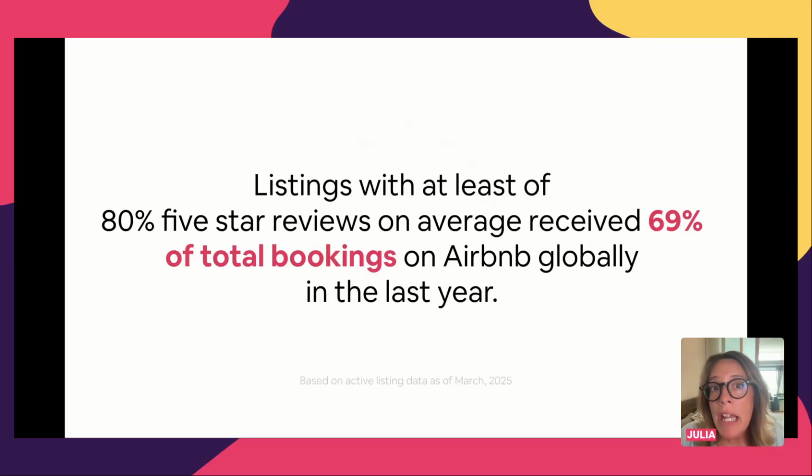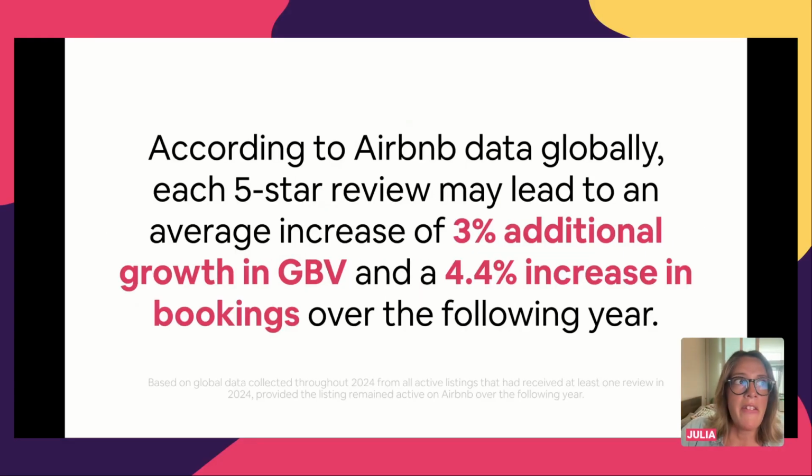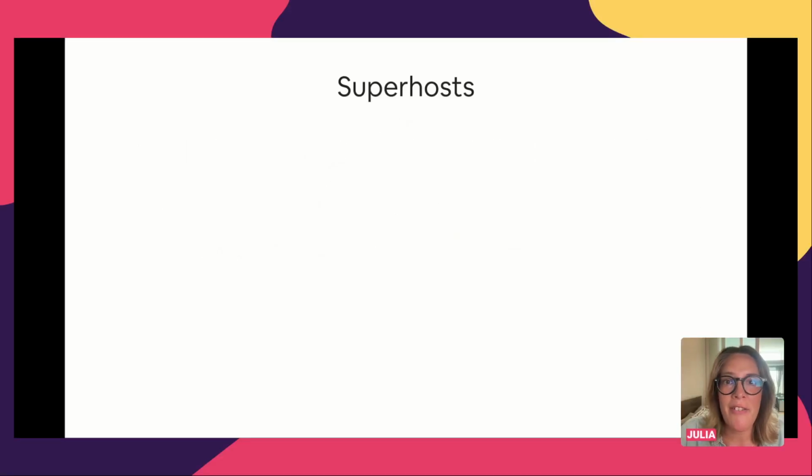Listings with an average 80% five-star reviews received 69% of total bookings on Airbnb globally in the last year. Consistently delivering high quality stays can have a truly meaningful impact on your business. And then, according to Airbnb data globally, each 5-star review can lead to an average increase of 3% additional growth in gross booking value and a 4.4% increase in bookings over the following year. So, not anything to scoff at.